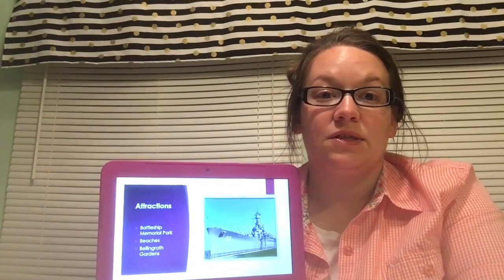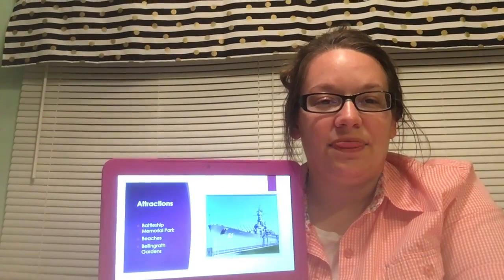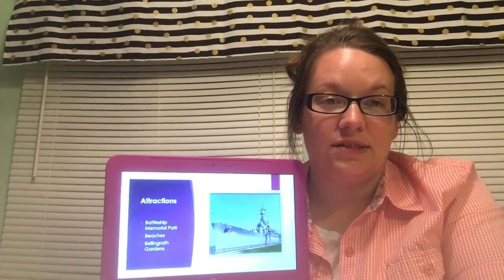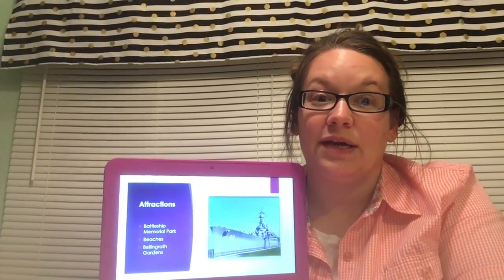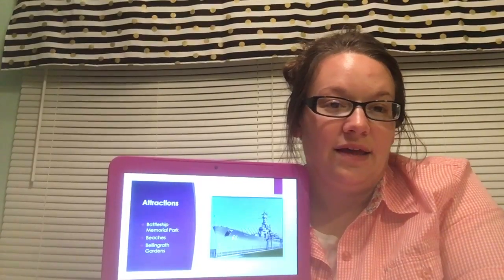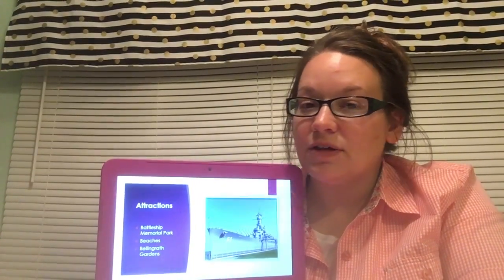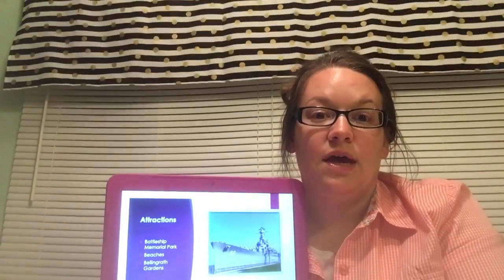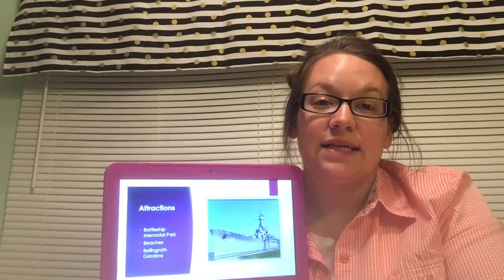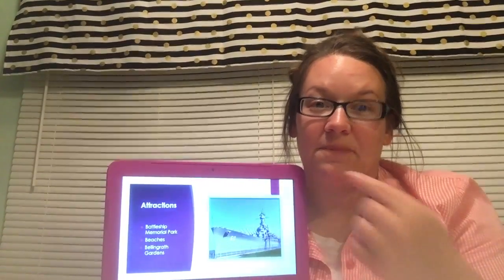Now let's move forward to attractions. There are very many attractions that are so interesting about Mobile, but I'm going to pick out three of my favorite ones that I think you should know about. First is the Battleship Memorial Park, which is home to the USS Alabama, which is pictured right here.